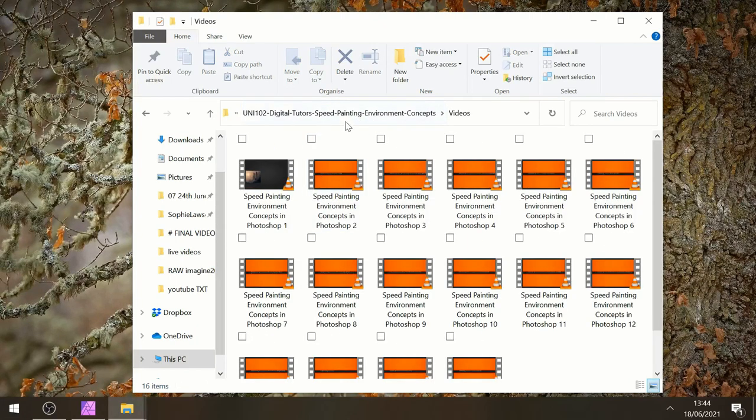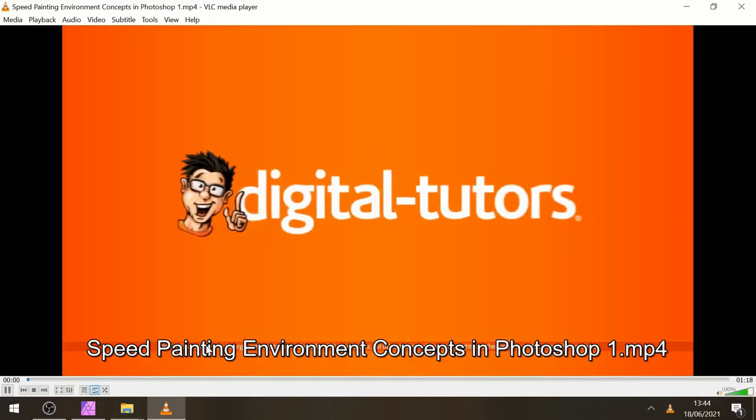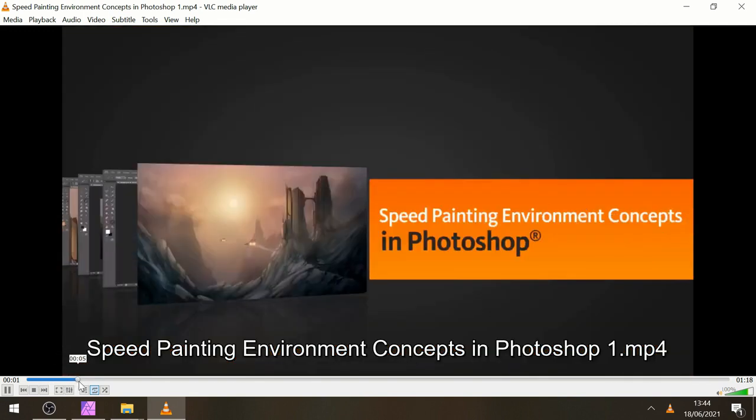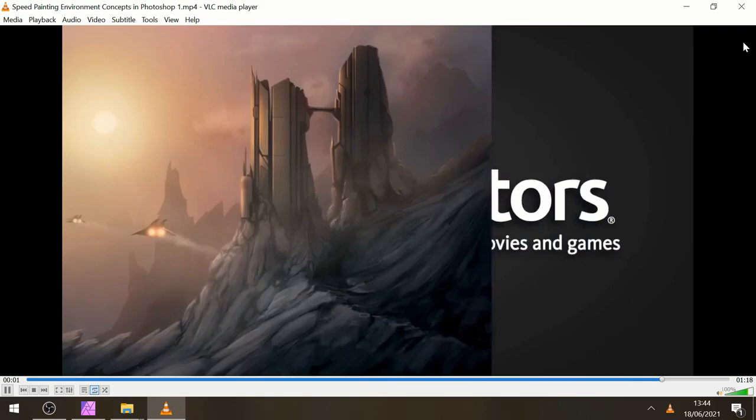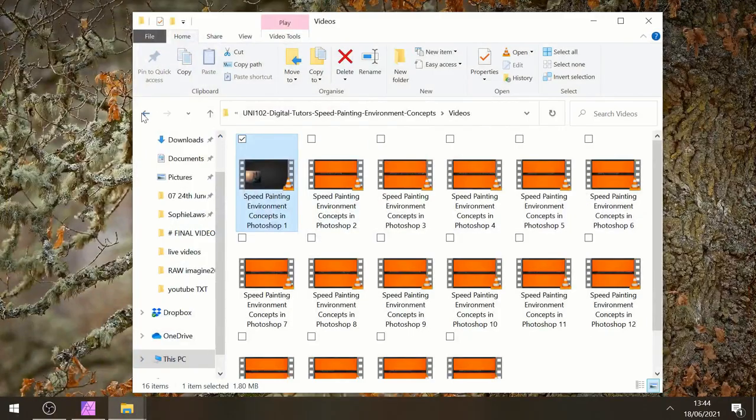So this one's about speed painting environments. I'm not really into the environment either. If he's into environments, you'd probably love that.